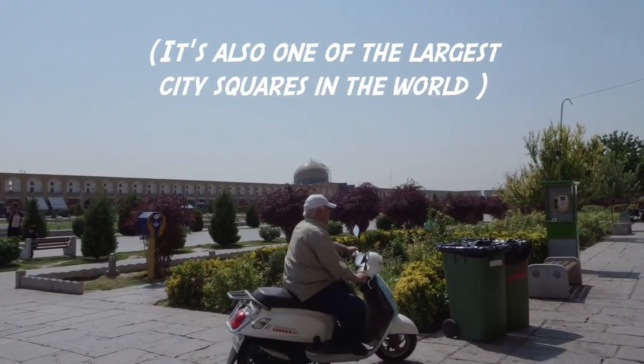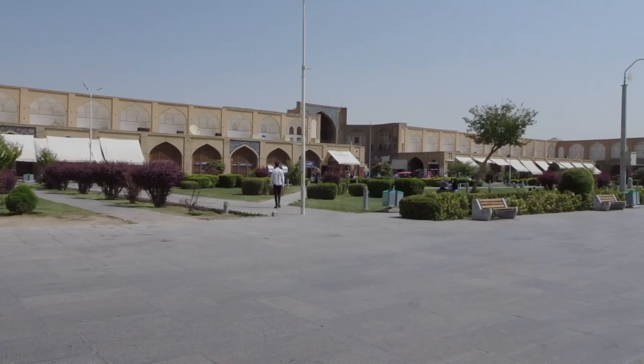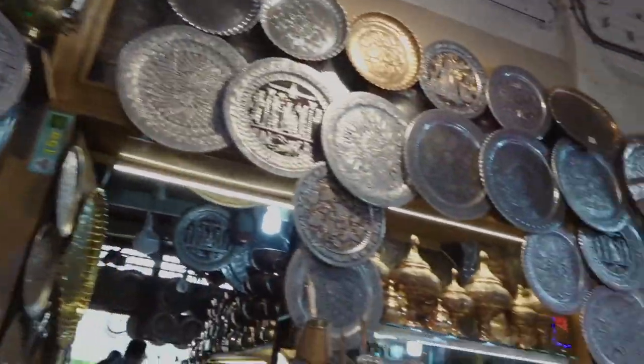The first place we are at, Naqsh-e Jahan Square. I just found out that this place was actually built 500 years ago. So right now we're in a bazaar, which is basically a bunch of shops, and in Iran they have loads of these. There's just so many shops around me, and it's really pretty actually.